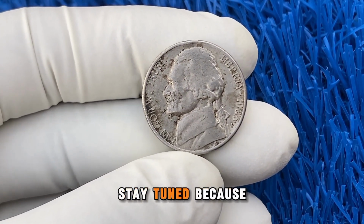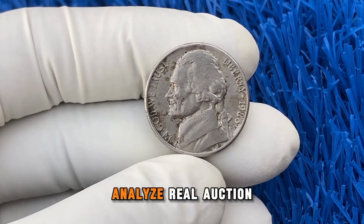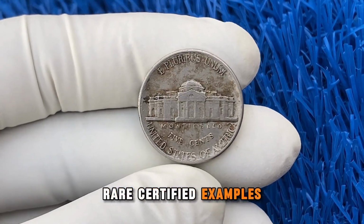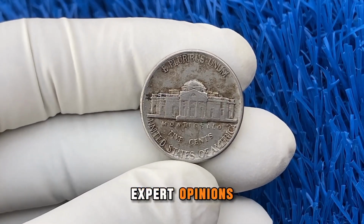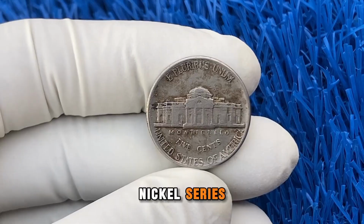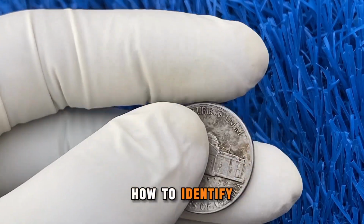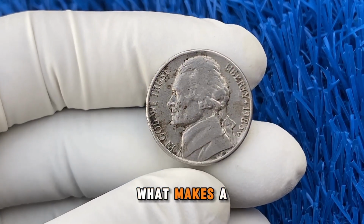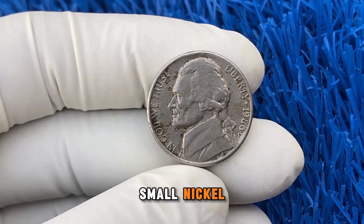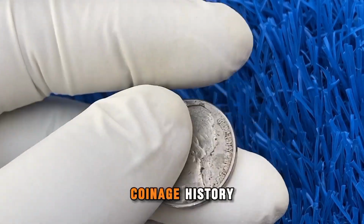Stay tuned, because next we will analyze real auction results. We will reveal rare certified examples. We will show expert opinions, and we will compare it to other important years in the Jefferson nickel series. You will learn how to identify the rarest variants, what makes a coin desirable in the eyes of collectors, and why this small nickel still holds big importance in American coinage history.